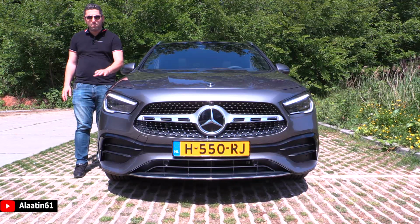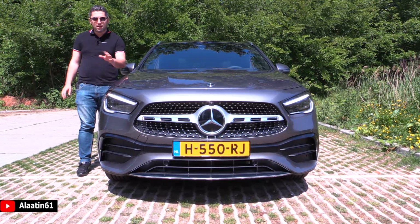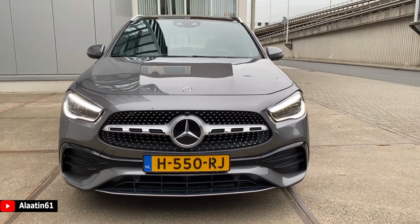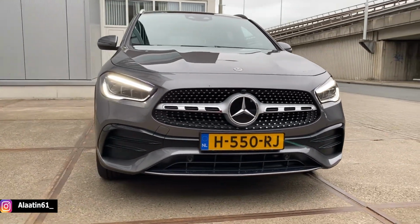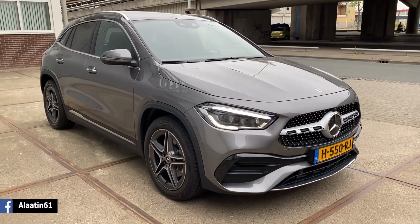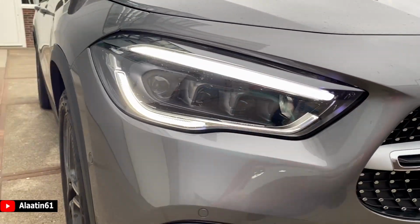Look at the AMG front bumper. It has bigger air intakes. It has high gloss black details around the air intakes. I think it looks very luxurious and upclass. It has also the chrome front splitter, which looks also beautiful in my opinion. And look at the grille. This is the AMG single blade grille with design elements to make it more off-roady in my opinion. It has also the large Mercedes-Benz logo in the middle.